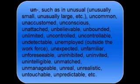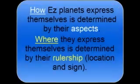Thus, if a person has Mars EZ by progression, by transit, and Mars happens to rule the 1st house, the body, it could very well be that during that period, her body becomes untouchable. It just shows you how these keywords could work out in numerous unexpected ways. And research has to be done, and feedback has to be given. One more thing, how easy planets express themselves is determined by their aspects. Where they express themselves is determined by their rulership, location, and sign.